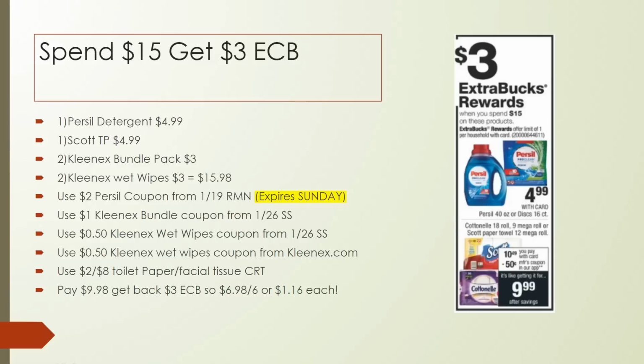It's $4.99. You're going to pick up 2 of the Kleenex bundle packs. They're on sale 2 for $3. And 2 of the Kleenex wet wipes. They're also on sale 2 for $3. So your total is going to be $15.98. You're going to use that $2 Persil coupon from the $1.19 Retail Me Not insert.